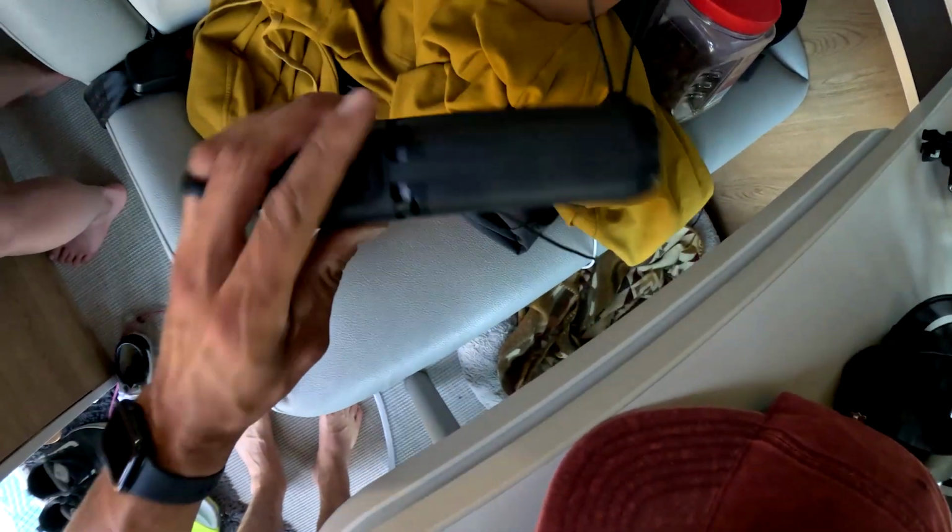Honestly, for the amount of money that these GoPro Voltas cost, I would think the battery would be a little bit better, but it kind of sucks.